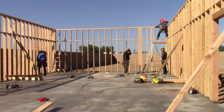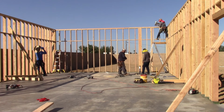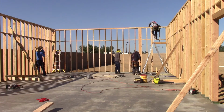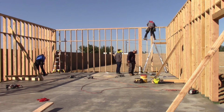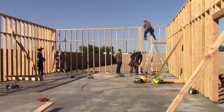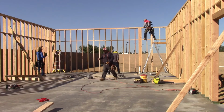Just finished getting the back wall up and the little doorway to the restroom. Jose's working on the top plate up there. Moving, man, we're forging ahead today. It's gonna be a little over 100 today, so we're trying to get it done while it's still about 80. So it'll be heating up here.